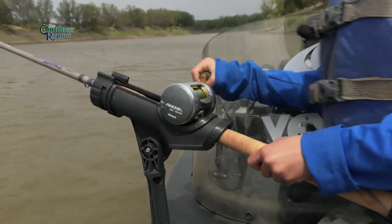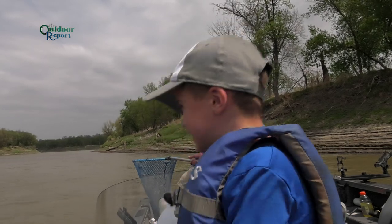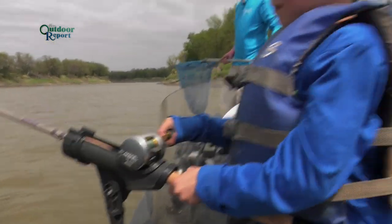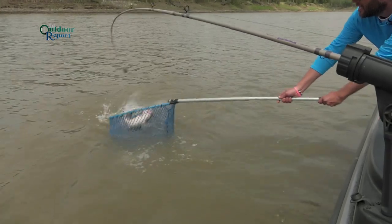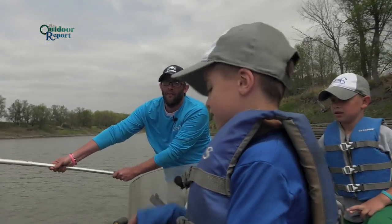Yeah, he's on, dude. On that day, we caught 8 catfish total, and we even got to end the day with a double. It's a catfish. Stop. There he is. That's a smallie. Want to push a button, bud?